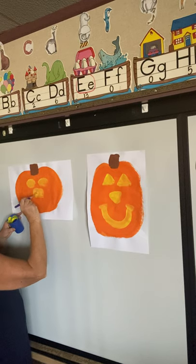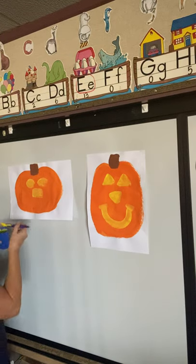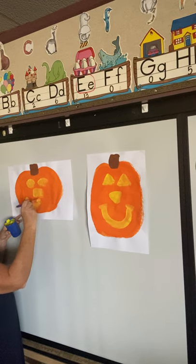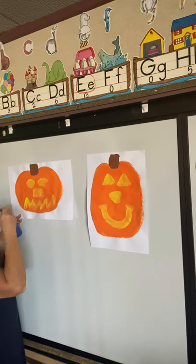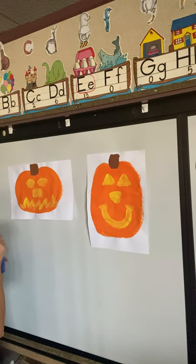Now we have a Jacko happy. We could either make a Jacko mad, a Jacko sad, Jacko sleepy. How about a Jacko mad? All right, so I'm gonna start like this, like I would an M down and then down like this, zigzag. Kind of like you're making Z's, but zigzag. You think he looks mad?